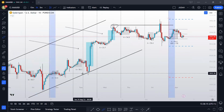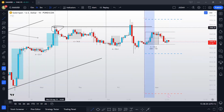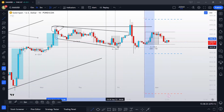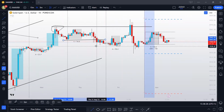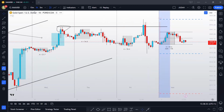Some people are going to be expecting the market to continue up, and some people are going to be expecting the market to continue down. So some people are going to draw a trend line like this, and they're going to see this as a downtrend, right? Some people might say this is a break of structure, and then they expect this to continue down with NFP, right?